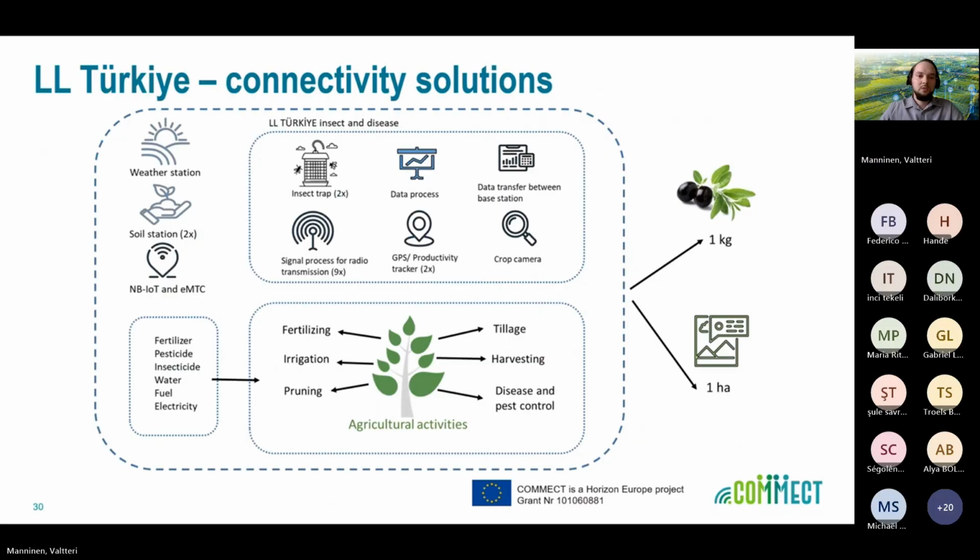So Turkey's connectivity solutions is 2 separated solutions which both aim to notify end users on the most effective control type for diseases and pests and so support environmental sustainability and increase yield and quality of the product with the right, timely and adequate use of pesticides.